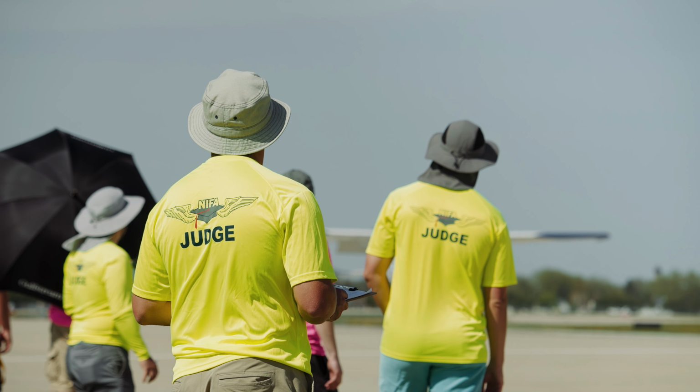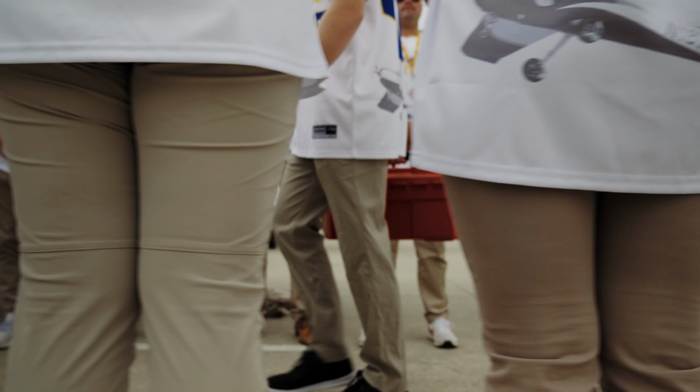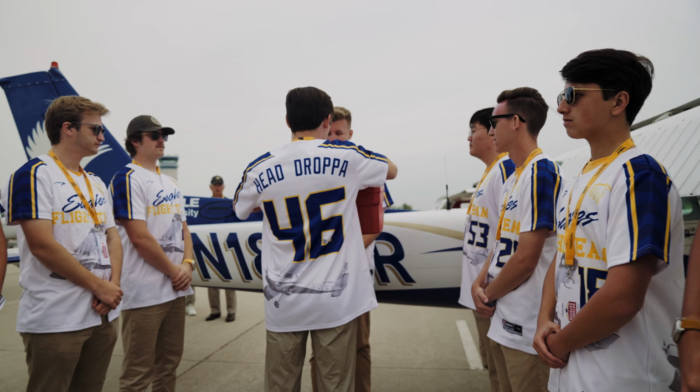Some teams wear costumes and stuff. It's kind of like Friday, the fun day, the end of competition, where the teams just come out, have fun, but also take it seriously because you do get points at competition. Every team kind of has a different way of doing it.